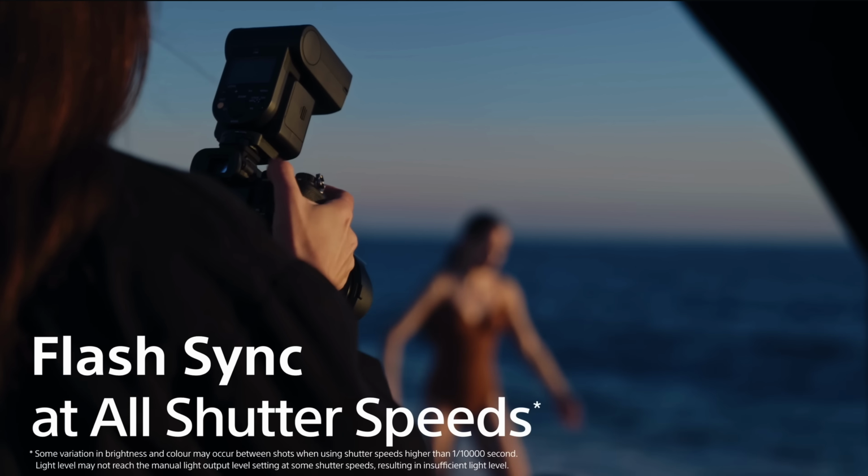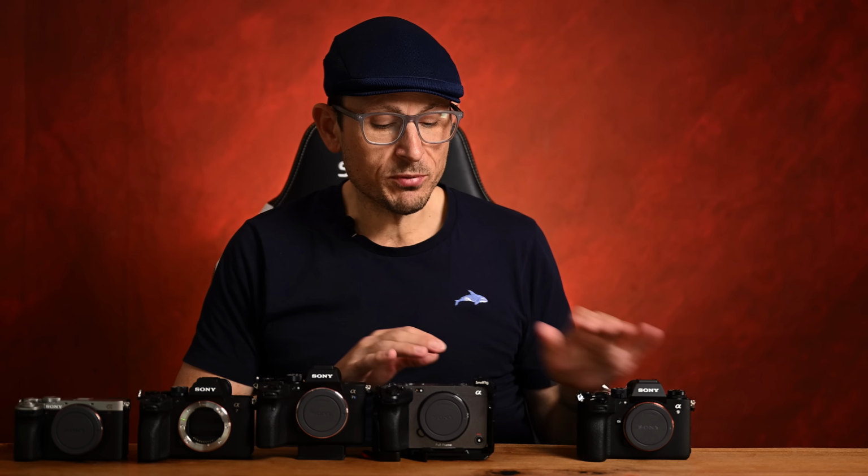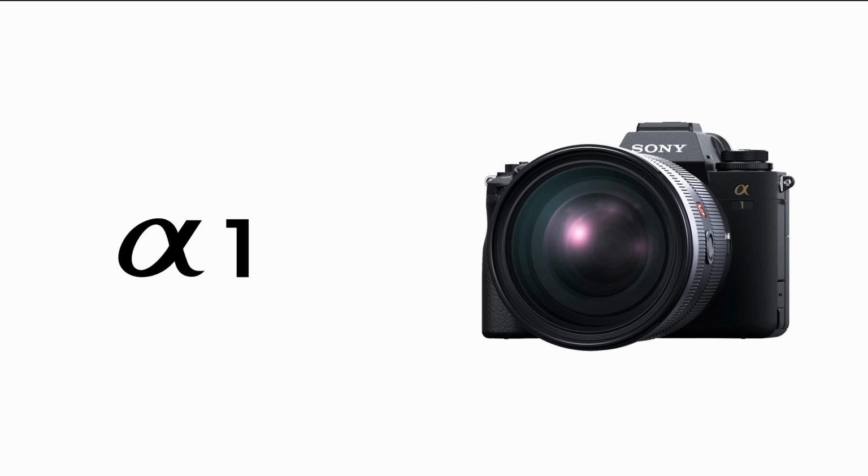Check out my full review if this guy meets your needs with its lower megapixel, higher speed, and somewhat compromised ISO and image quality. I think in many ways, this is actually better than the flagship Sony A1, which is actually due for an upgrade. Now, no matter which way you go in the Sony range, you can't go wrong. You just need to choose the one that suits your needs.